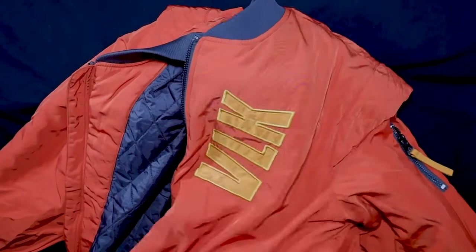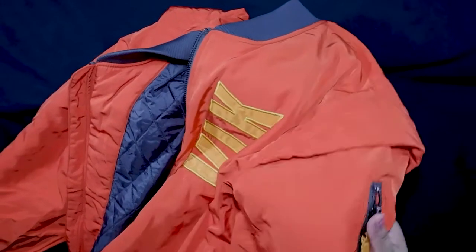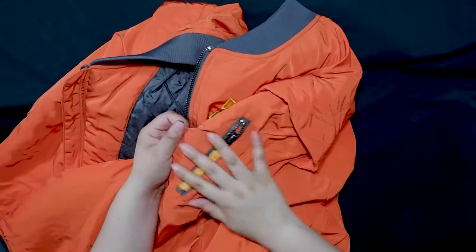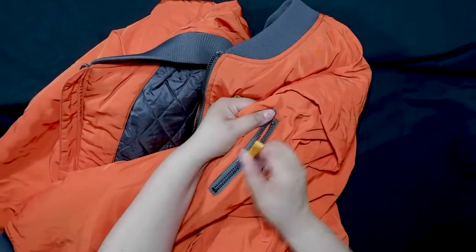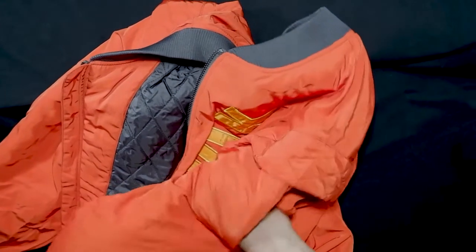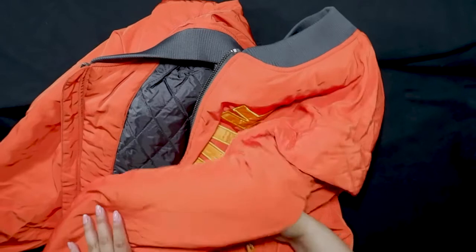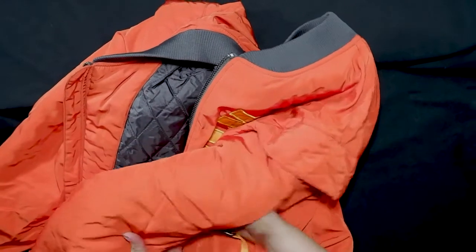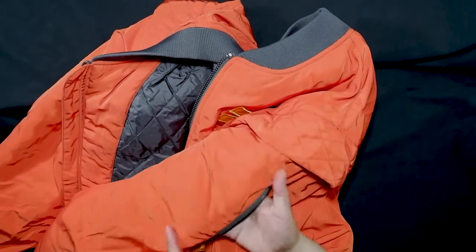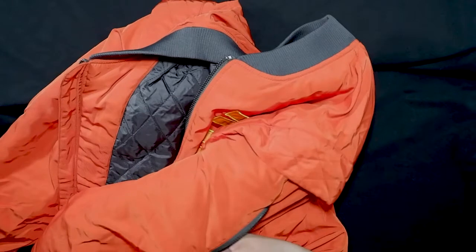Really, really nice jacket. Love the zipper. Oh my gosh, look at this. Nice little accent here. Oh man, it's a thick zipper, dang. Oh wow, this pocket's a lot bigger than I thought. Some pockets are just enough for a pen, but you can put your freaking wallet in here. And it goes deep. It goes down here.